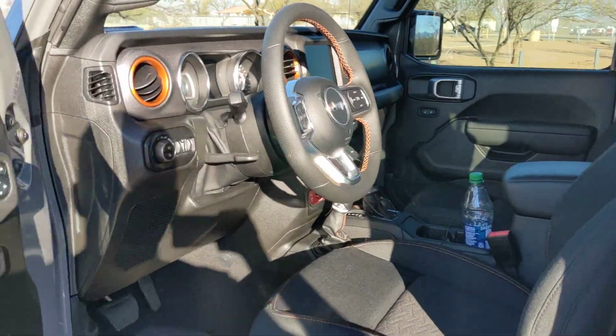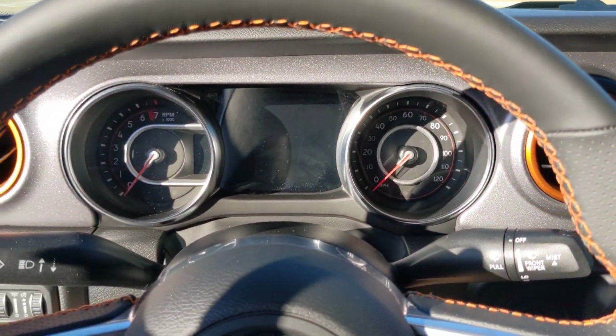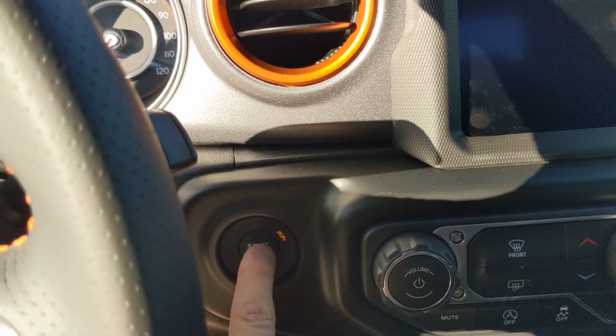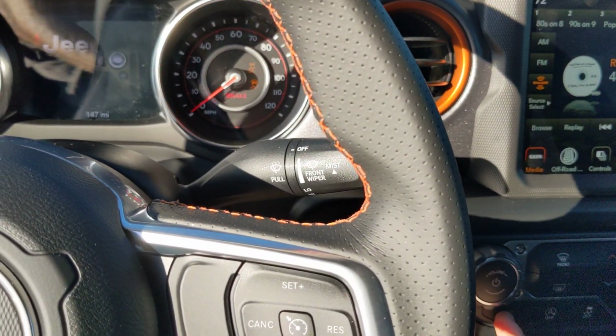So coming inside, kind of show you some of the things in here. So it's very customizable, which I like. The screen, give it a start. Got push button start. All right, we'll get this muted. We don't want no copyright issues.